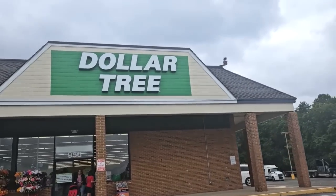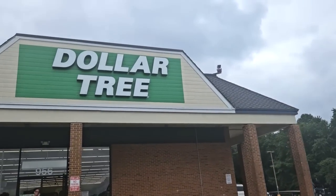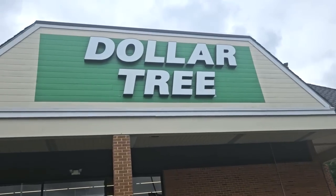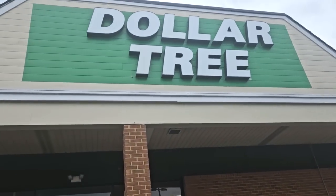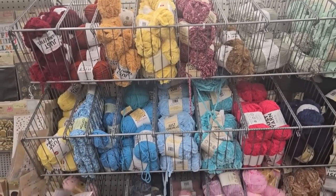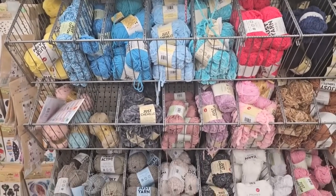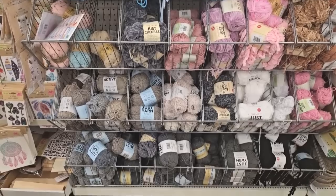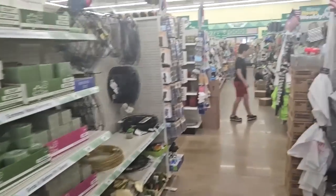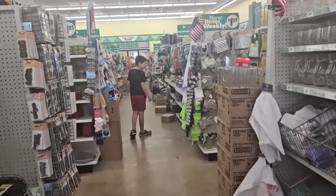We are on the hunt. Several Dollar Trees today. I am doing research to see which Dollar Trees or Dollar Tree Pluses have the new Premier Yarns big balls. Dollar Tree number 1 has quite a bit of yarn. So far I'm not seeing the big balls, but it looks like they're stocking, so we'll see. I'm going to say Dollar Tree number 1 is a bust.